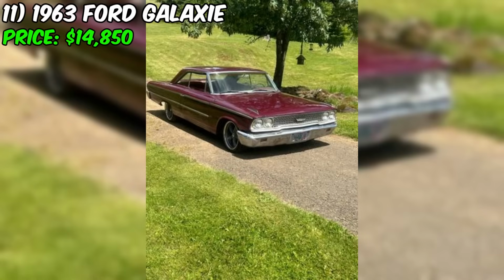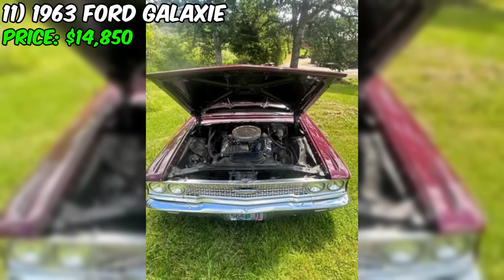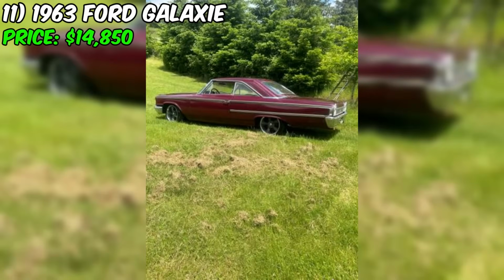On the exterior, the car is missing a few door moldings and emblems, but that's to be expected with a vehicle of this age. The seller also mentions that the factory air conditioning system needs a new AC pump. But that's a small price to pay for the comfort of cool air on a hot summer day.